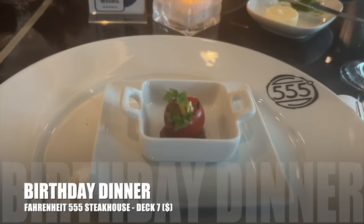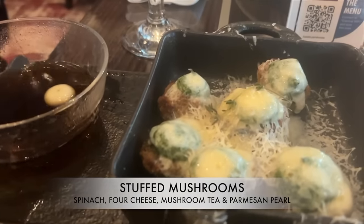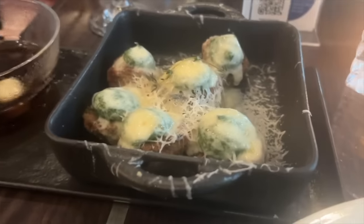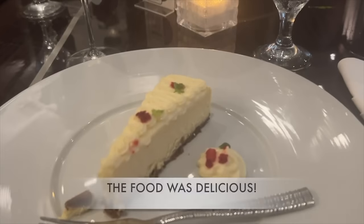Pick the whole thing up. That's what I did. Compliments on the shoe. See what he thinks. That should be on top of a burger. Yeah. All right. Crab and mushroom risotto. Stuffed mushrooms. What is it? Mushroom something. It's mushroom tea. Mushroom tea. I won't be trying that. Okay, so I forgot to film my lamb chops, but here's dessert.